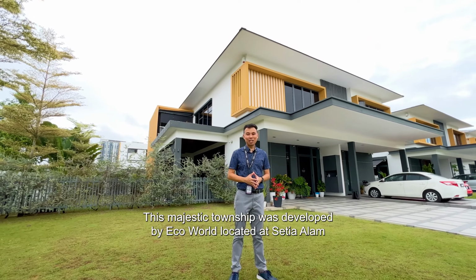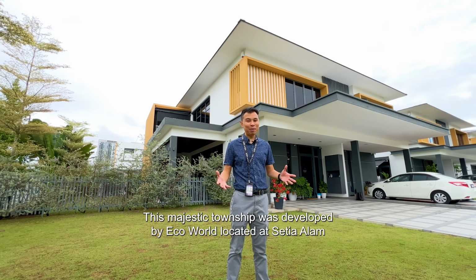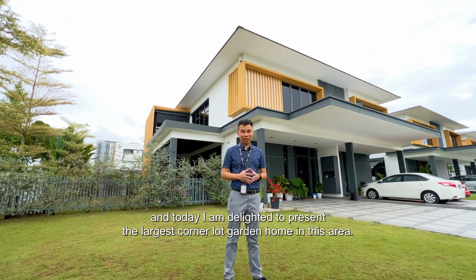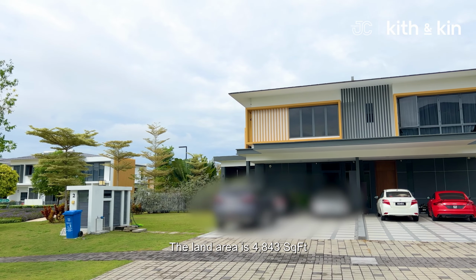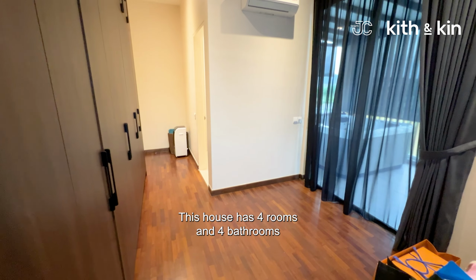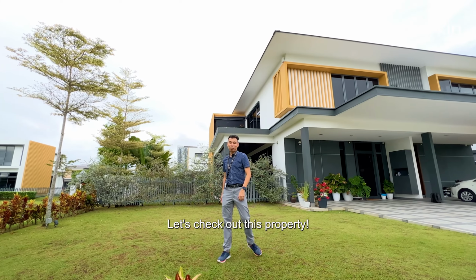This majestic township is developed by Aer, located at Setia Alam, and today I'm delighted to present to you the largest garden home corner lot unit in this area. The land area is 4,843 square feet and the build-up is 3,000 square feet. The house has 4 rooms and 4 bathrooms. Let's check out this property.